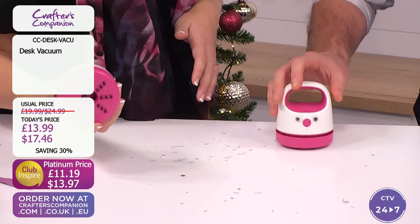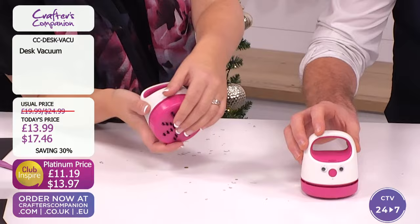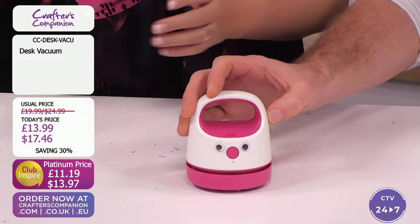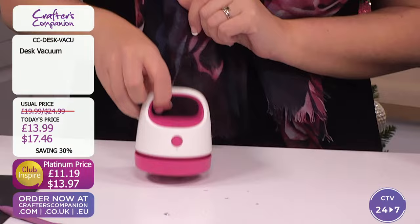I'll go for Charlotte to see on the camera and how it picks it all up. Now, can you see they've got these little brushes sticking up? And it works how your vacuum at home works. It just sits slightly above the table, right? And then you've got two settings. One press gets it onto the lowest setting, two presses gets it up onto the highest setting, and then you're going around, picking all your little bits up.